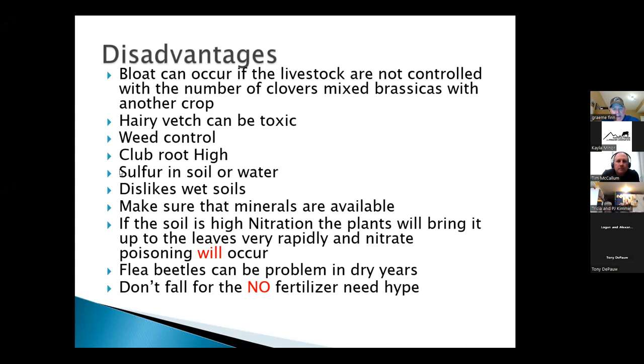There's areas around Acme that you can't use that. There's areas up in the Peace that are not great for brassicas. If you do, just put a pound or two, not like in a normal area where you can put 5 to 6 pounds, because it'll knock cattle really quick before you know it.